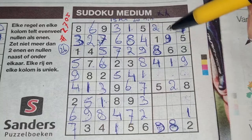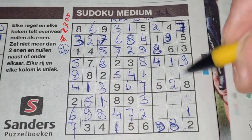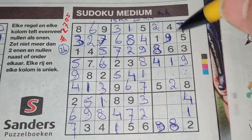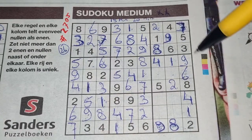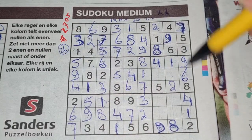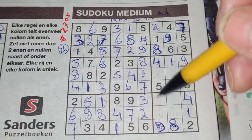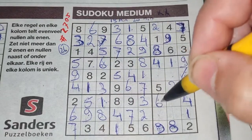4 in this column, 4 in the column next. So in the last column, the only place for the 4 should be there. 1 number left in the last column for the number 6. Alright, so we have a 6 in the last column, 6 in the column next. So in that column, the only 2 places for the 6 should be here or there. We see there 6, no 6 there, 6 should be here.